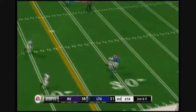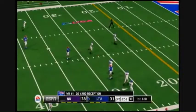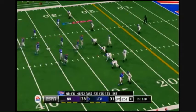Slings it right. He's tackled at about the 27-yard line. Gain of 26 on the play. First down.